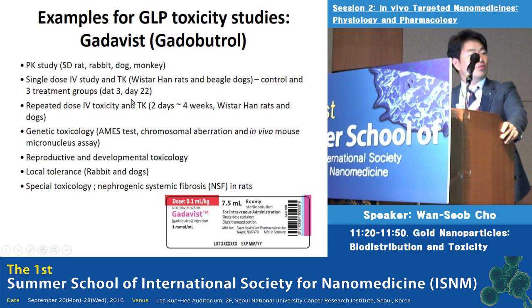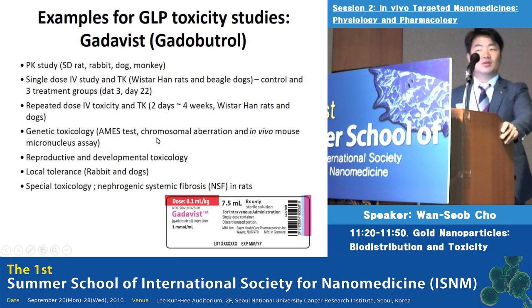So basically, there are many kinds of toxicity studies. GLP toxicity studies are needed, and special toxicology is also needed.